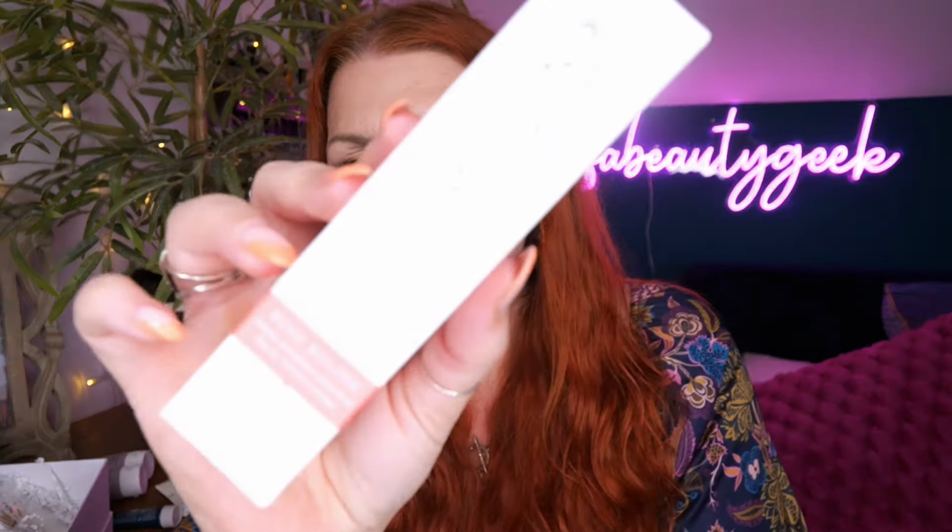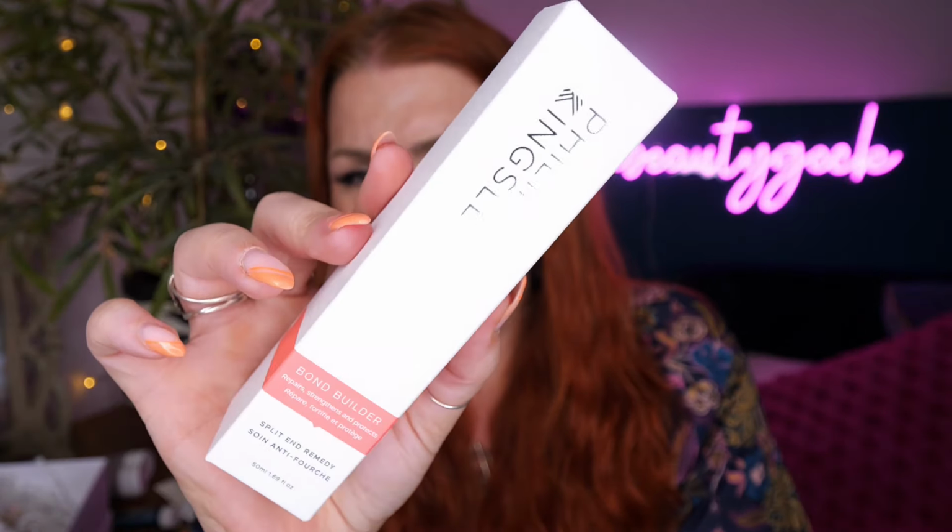Hair serum. There we've got Philip Kingsley. We've got a bond builder. This is a split end remedy. Repairs, strengthens and protects. There's 50 mils here. Now I have tried this before, but as with a lot of my hair care products, I've got to be honest with you, I just tend to dip in and out of them all the time. Like I'll use different masks, like different heat protection sprays. I just dip in and out all the time. I don't always use things consistently, so I can't really remember what this is like.